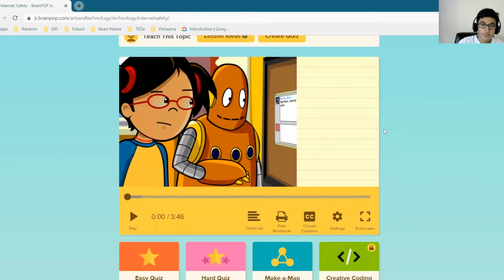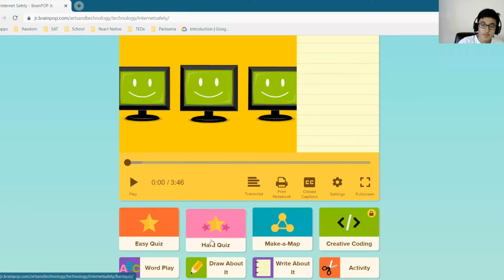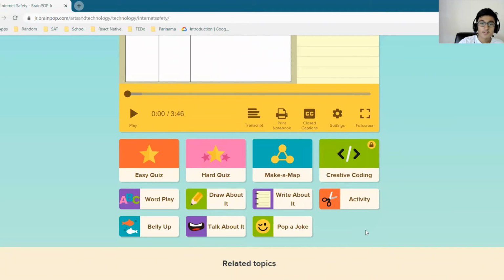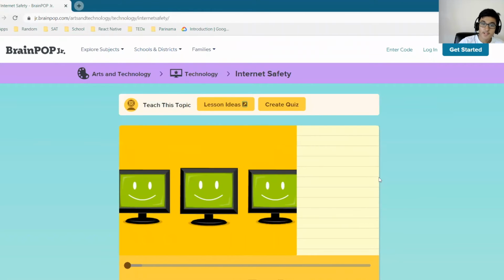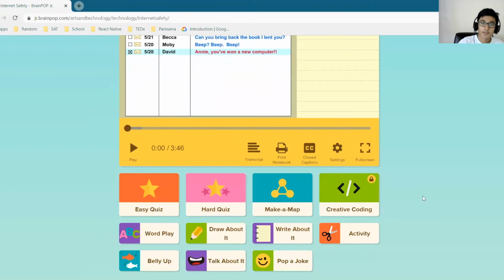And then after you've watched the video, which is animated by the way, so that makes it a lot more fun for kids, there is an easy quiz, hard quiz, make a map, creative coding, and then a bunch of other smaller activities about it. So that just helps truly understand it, and then also, again, make it fun for kids. That's about it to BrainPOP. It's just videos and then also the quizzes and other activities, but it's been really helpful.